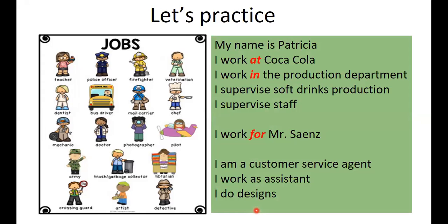I work at Coca-Cola, just to mention a name. I work in the production department. I supervise soft drinks production. I supervise staff. I work for Mr. Science. I am a customer service agent. I work as assistant. I do design. So for tomorrow, your homework is to bring something like this.